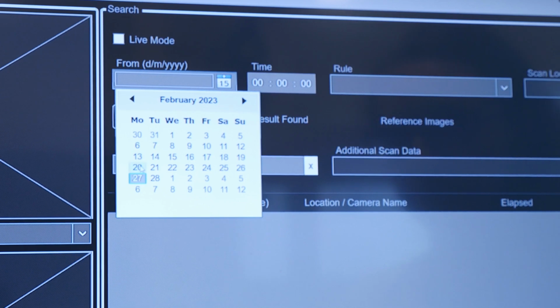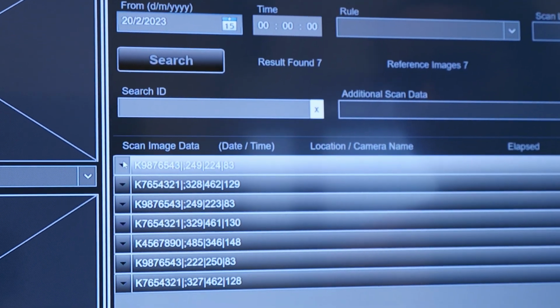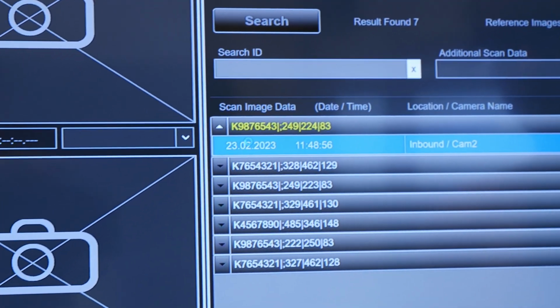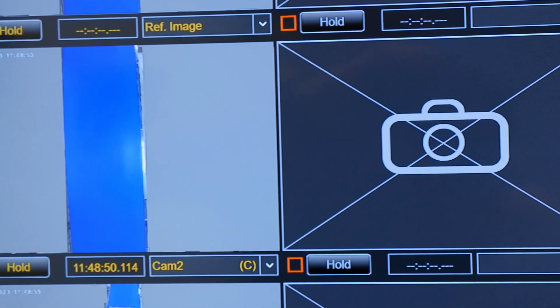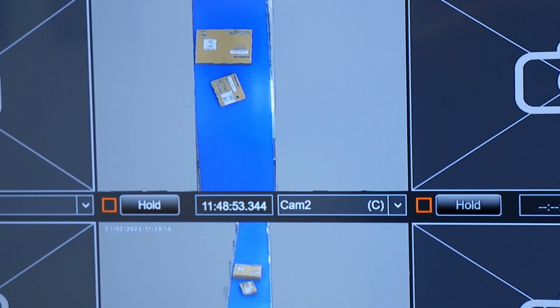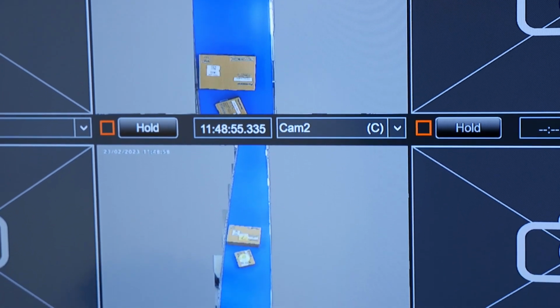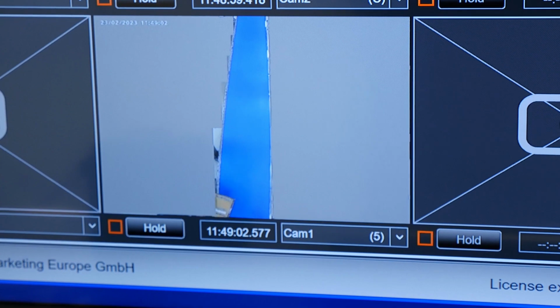Once packages have been sorted, the Intelligent Warehouse Solution, IWS, is an easy way to search for and track goods moving around the facility and in the warehouse. Thanks to the camera and software technology, it will track a package throughout its journey with regular photo images and know when and where a parcel went missing or was damaged.